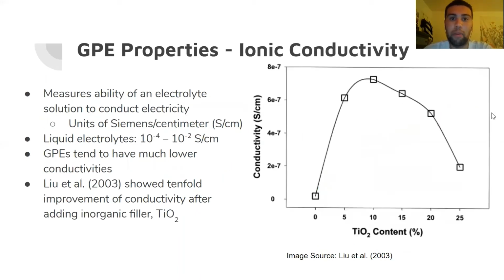The third GPE property that's really important is ionic conductivity. Ionic conductivity is the ability of an electrolyte solution to conduct electricity, which is really important for gel polymer electrolytes, of course. The units of ionic conductivity are Siemens per centimeter, S per cm. And for reference, liquid electrolytes have an ionic conductivity of 10 to the minus 4 to 10 to the minus 2 Siemens per centimeter. GPEs tend to have a lot lower conductivities, but the way that scientists have figured out a way of increasing the ionic conductivity is by adding, again, inorganic fillers.